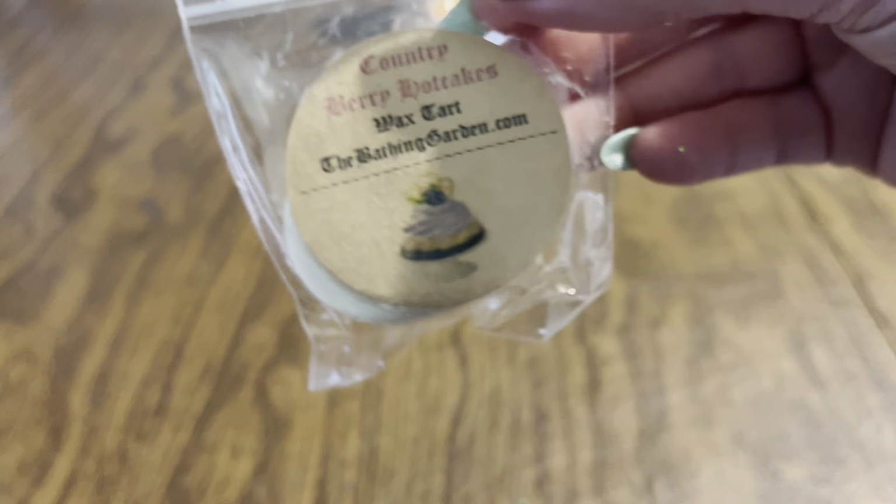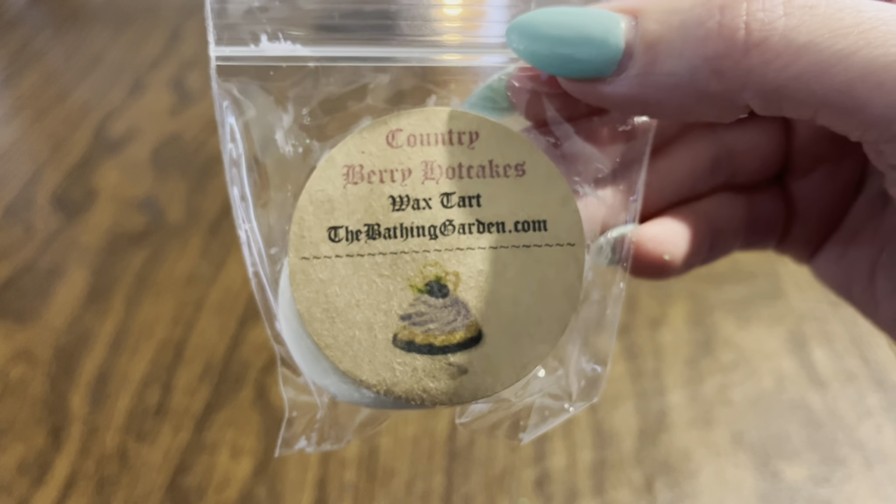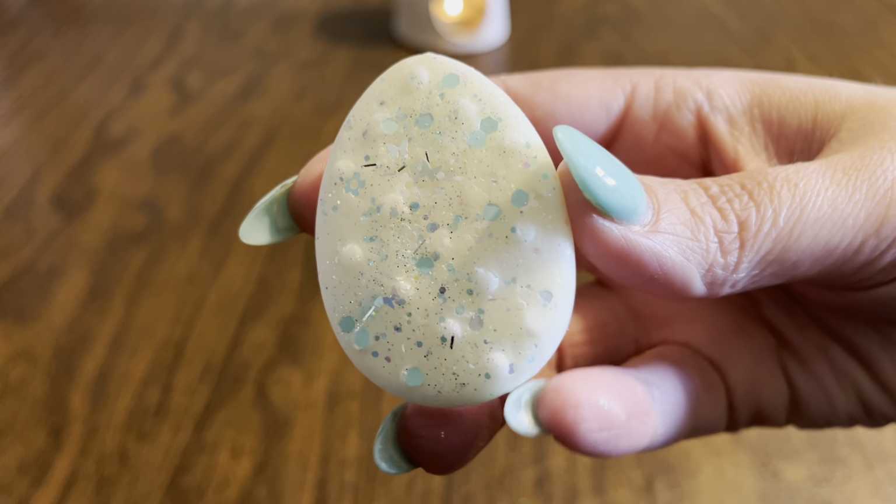Okay, and next one is Country Berry Hotcakes. So this one is just what it sounds like. It's like berries and hotcakes. And this one is a really cute little egg. Okay, so I normally stay away from any hotcake, pancake type of scent because I hate maple, but this is good. Like, I would order this.